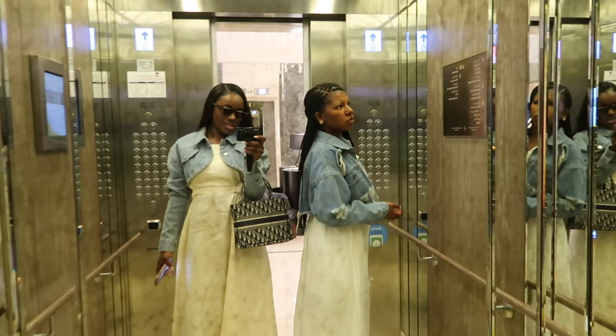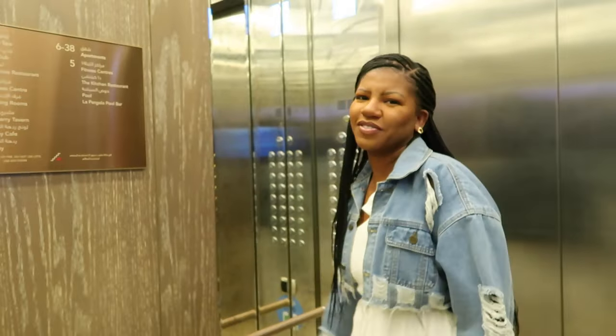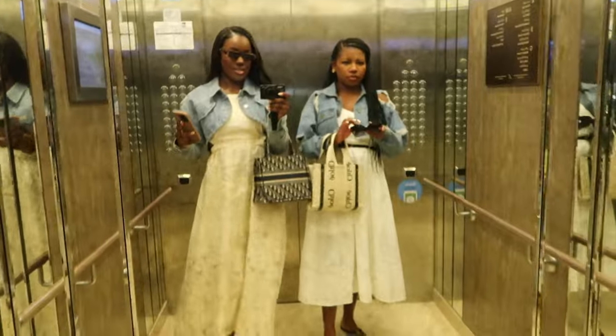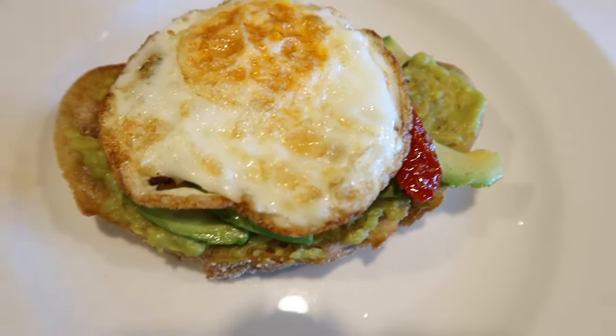No, but we're actually matching. You don't know? Does it not say? Oh, we don't know where we're going, guys. This is your favorite breakfast place. The kitchen. You look so cute. Why are we matching? No, wait. I'll just take a picture. Wait, I'll put my glasses on then. Okay. Yeah, as well, both of them, thanks.